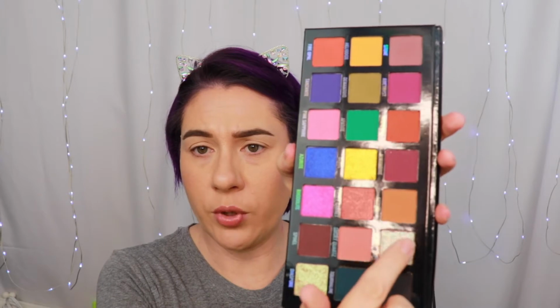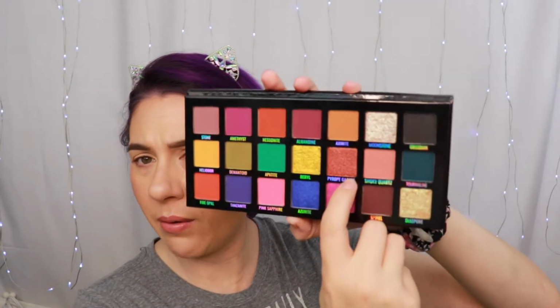So I'm really excited. How many shades are in this palette anyways? 1, 2, 3, 4, 5, 6, 7. You get 21 shadows here. Like I said, 3 of them, Moonstone, Beryl and Diaspore, are those really wet, foiled, metallic looking shadows. Then you have 3 just shimmers, Azurite, Rhodolite, and Pyrope Granite. And then you have this Pink Sapphire, which looks like a matte with just some glitter in it. I'm probably going to try to use that as a matte today. And then the rest are all mattes.